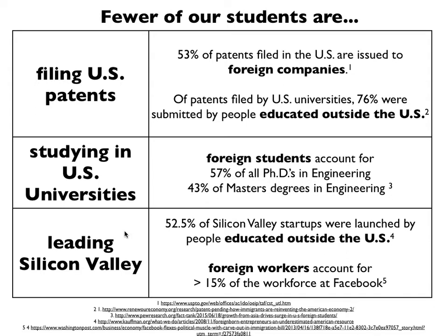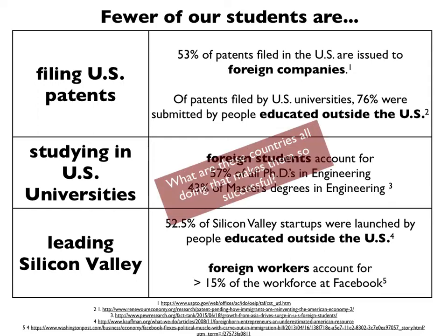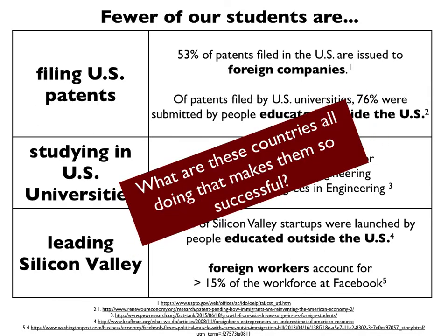In terms of job creation within our country, in terms of Silicon Valley startups, more than half of those have been launched by people educated outside the US. Within big companies like Facebook, more than 15% of their workforce is actually imported as foreign workers who are coming to this country specifically because they are highly skilled and get special visas to do that. Now, this isn't to say anything bad about immigration. In fact, you can see how much immigration has helped fuel the innovation that's happening here in our own country. But it does help beg the question, what are all these countries doing that makes them so successful? And how can our educational system help produce many of the same results?